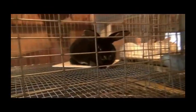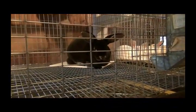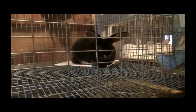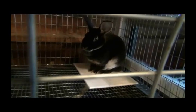I'm going to wait to breed my younger Rex does until spring, but that's a black otter doe right there. Here's a black otter buck. They are pretty and soft. And there is Buster. He came from Mark Gibney. He had a little fun this week.